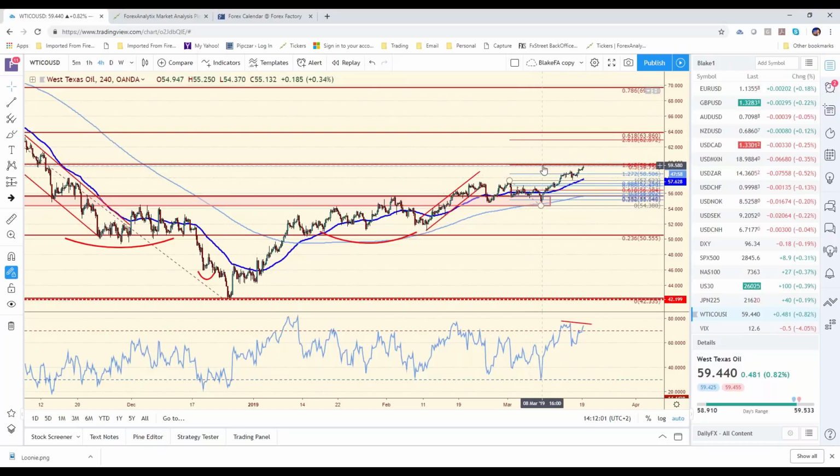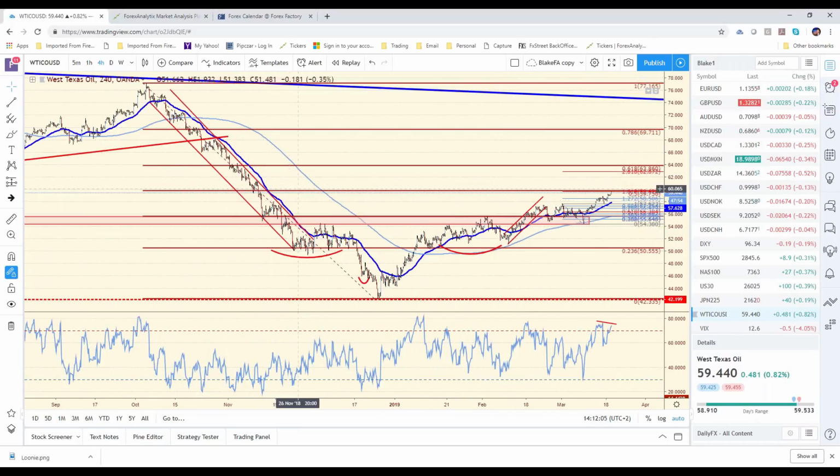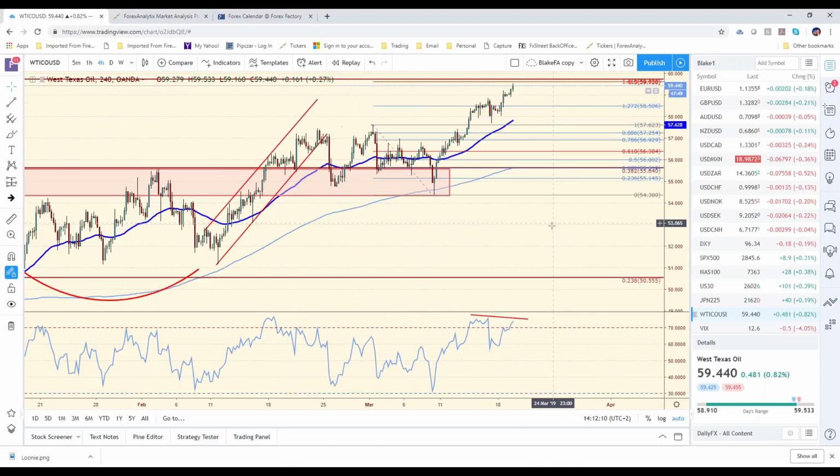Okay, so there's some more confluence. You have 1.618 up there, and also a 50% retracement of the big move down, and it all comes in right around $60. Relative strength is overbought, divergent. You're right. At the same time, as you mentioned, stocks are stronger, and while equity markets are stronger, this is keeping crude oil really well supported at this point too.